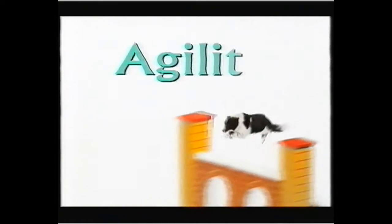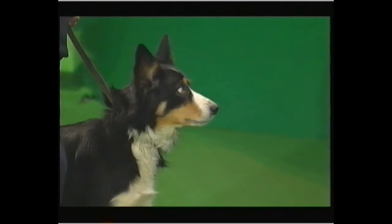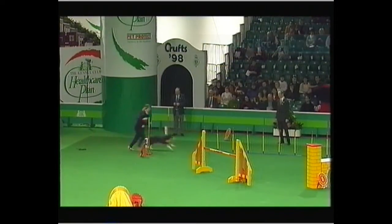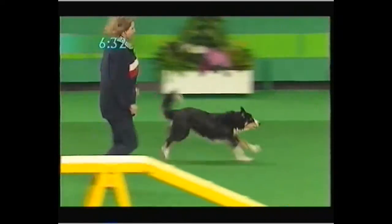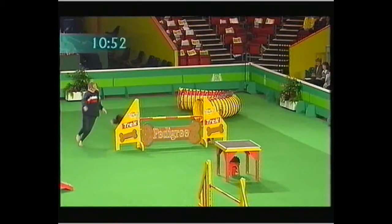Now back to the action with the team agility competition. The first of the four teams that we're going to see that made it through to this final, Burridge Dog Training Club. Lin Young with Myatt, working sheepdog. Dog's 10 years old, incidentally. Here, Myatt, through! And the handler has been competing since 1980.